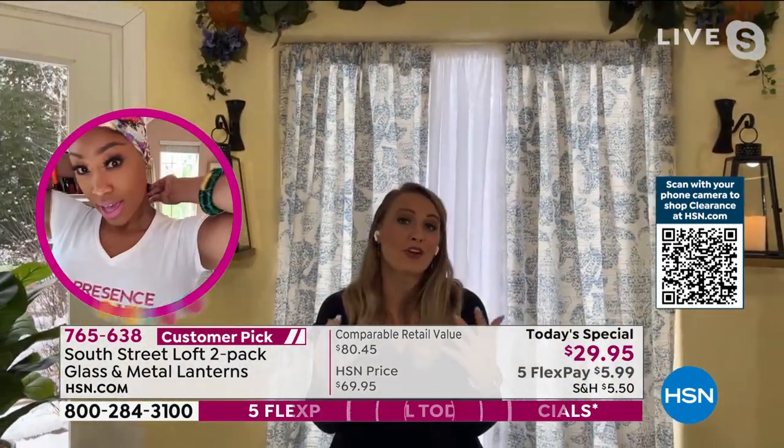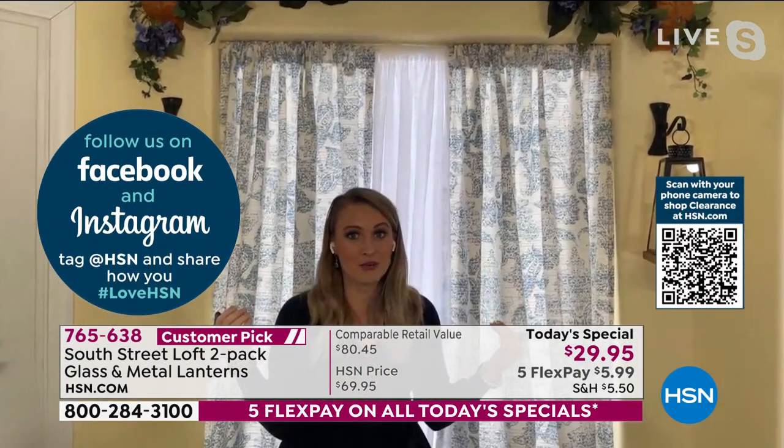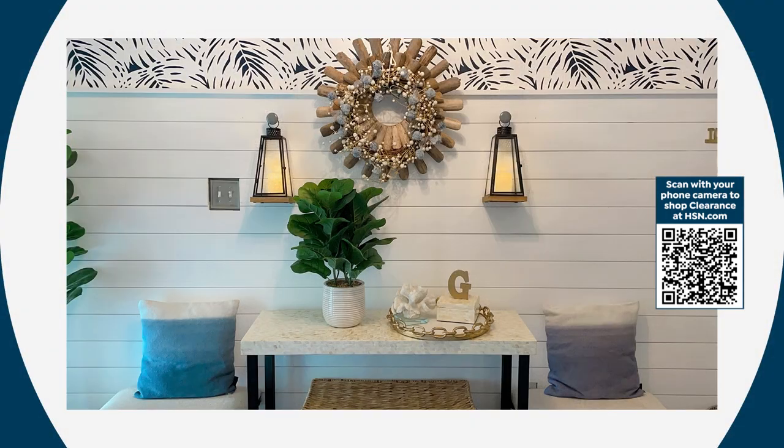Use these to illuminate areas of your home, like dark hallways, in this breakfast nook where I'm at. If the power goes out, for example, hey, I have these already on hand. I can still find my way to the back door to let the dogs out, and then we can come back in. So you can utilize more areas of your home if you have battery operated decor and lighting in your home.